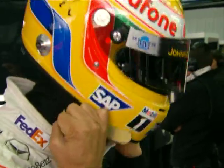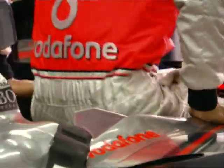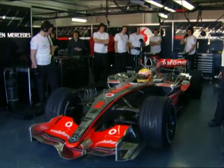With safety as any Formula One driver's highest priority, there's nothing more important to them than their crash helmet. But it's not just the safety aspects of the helmet that concerns the drivers, it's their distinctive, individual designs that says a lot about a driver.